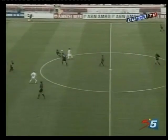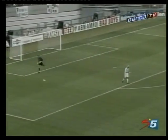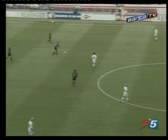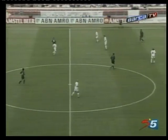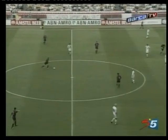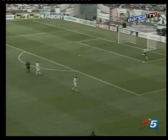Ravanelli on for Salas. De La Peña. Back to Duchuel, who clears. Lombardo. Barca and Lazio have crossed swords on 2 occasions. In 1957, Barca won 2-1 in a friendly. And in 1975, they met in the UEFA Cup. And Barca hammered the Romans 4-0. Gerrard. Fouled by Baronio.